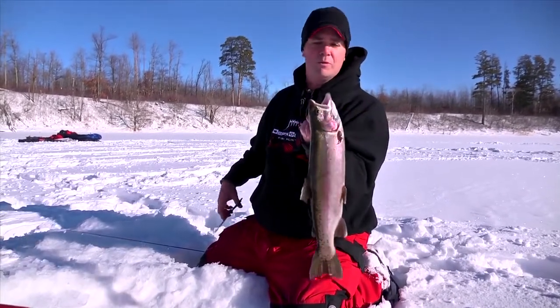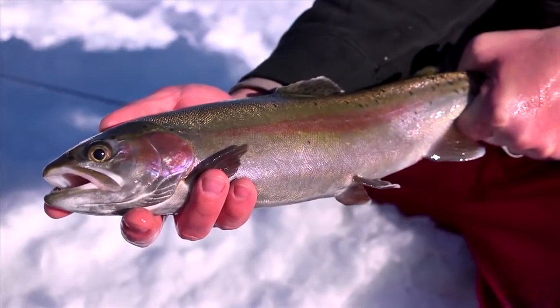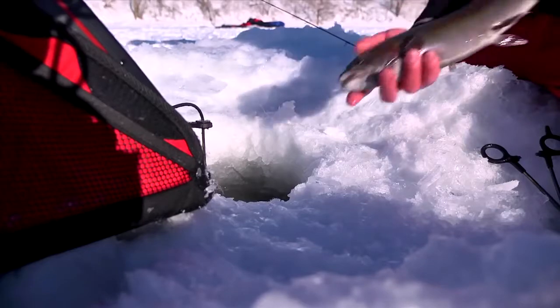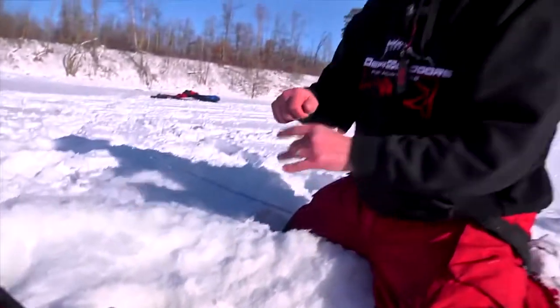And that is just a beautiful rainbow trout. They're just so aggressive right now. I'm gonna let him go. We want these aggressive ones in this lake. I mean, what a fish. Beautiful. There we go. Off he goes.